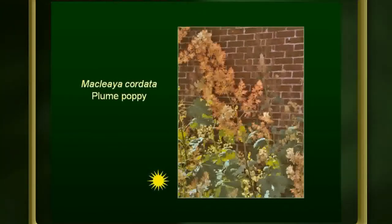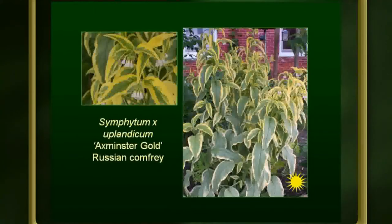This is one that can get quite large, maybe 6 to 8 feet, and can spread a bit, so you really have to site it properly. But in this case, I mow in front of it. There's a wall behind it. It's not going anywhere. The birds love it. It's great to see that light through it. So the Plume Poppy is one to consider.